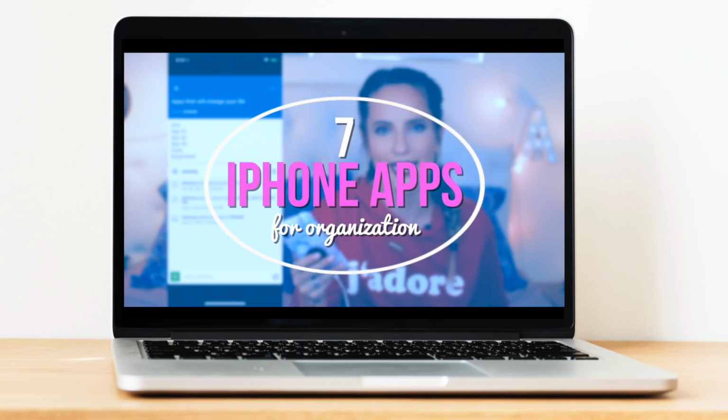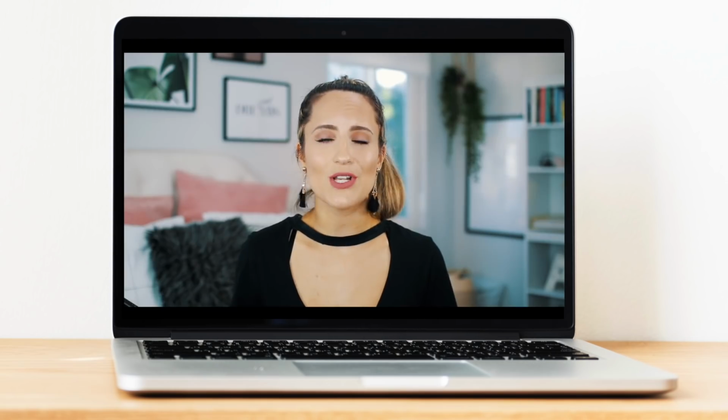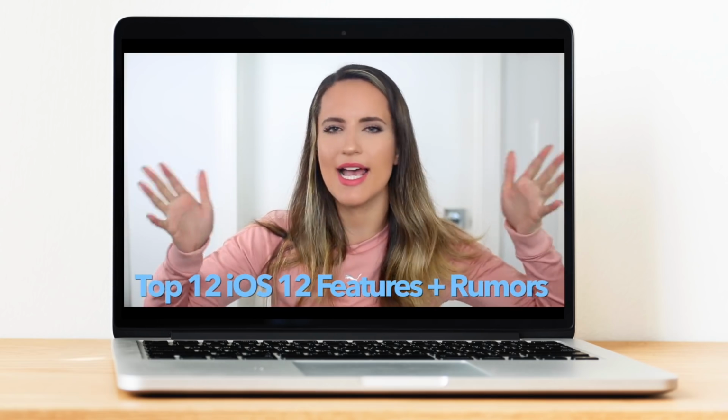iPhone 10, 7 iPhone apps, what's on my iPhone 10. Here's my iPhone 10, iPhone X. I can't believe it's already been a year since the launch of the iPhone 10, iOS 12, the new iOS that has not rolled out yet.